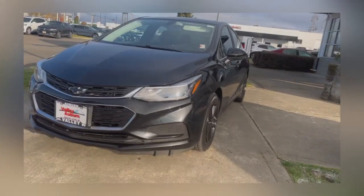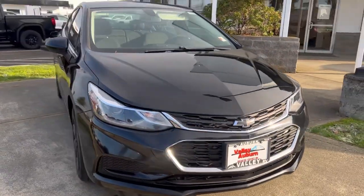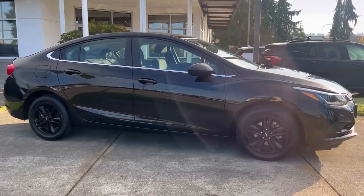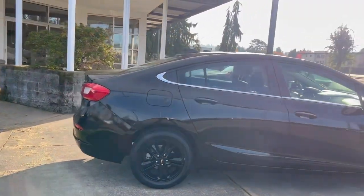Today let's talk about this 2018 Chevy Cruze LT. It is a very beautiful car, extremely stylish as you can see. It is black on black along with the wheels. I wanted to point that out because it looks really great in person.